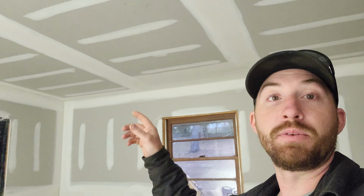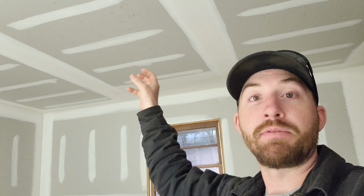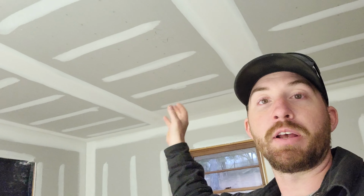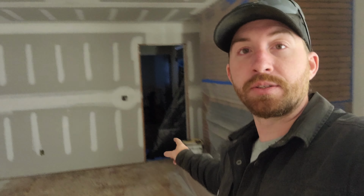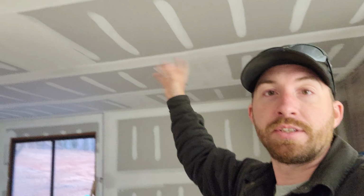We'll have all the sheetrock put up, new sheetrock on the ceiling. We'll have to put in some light fixtures here. We're going to put in some LED can lights and then may put a ceiling fan or something up in here since we will be using the wood stove next winter, trying to move some of this air right here.